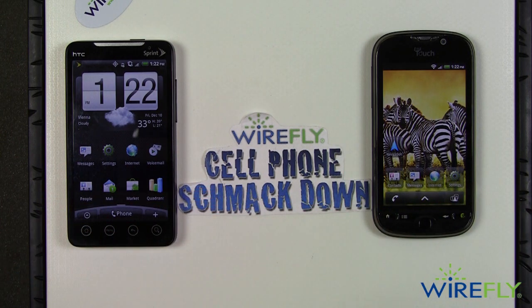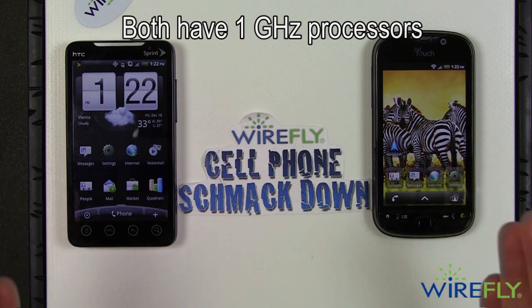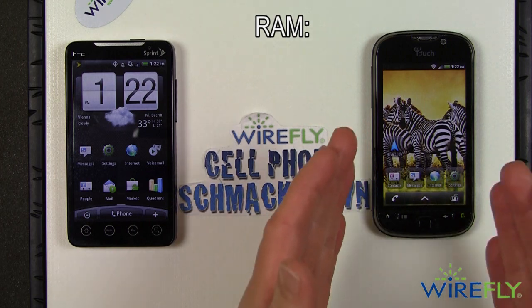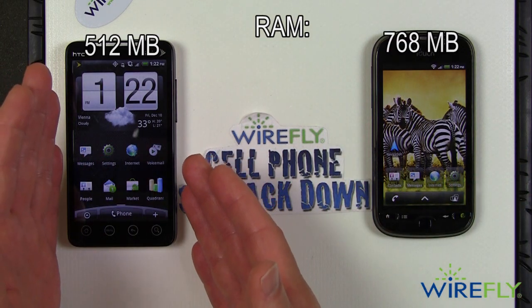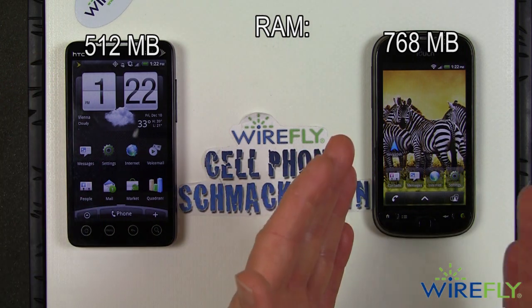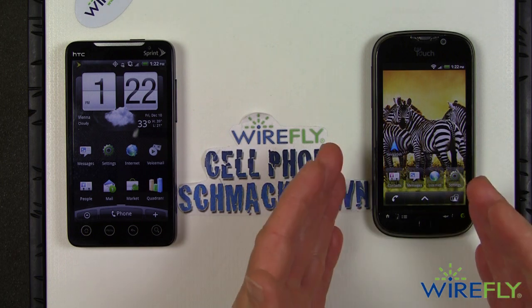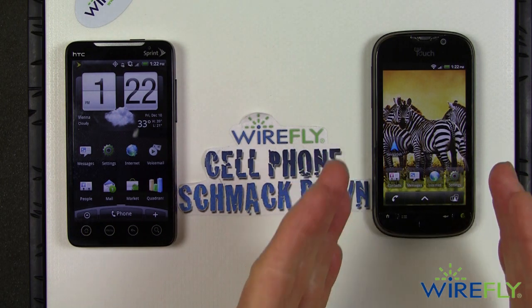Okay, a few other things about these two phones. They both have 1 gigahertz processors, so they both have very fast processors. However, the myTouch 4G comes with 768 megabytes of RAM versus 512 megabytes of RAM for the EVO. Now, that means that the myTouch, in addition to its 1 gigahertz processor, has more elbow room for the processor to work. So that's going to make it faster.